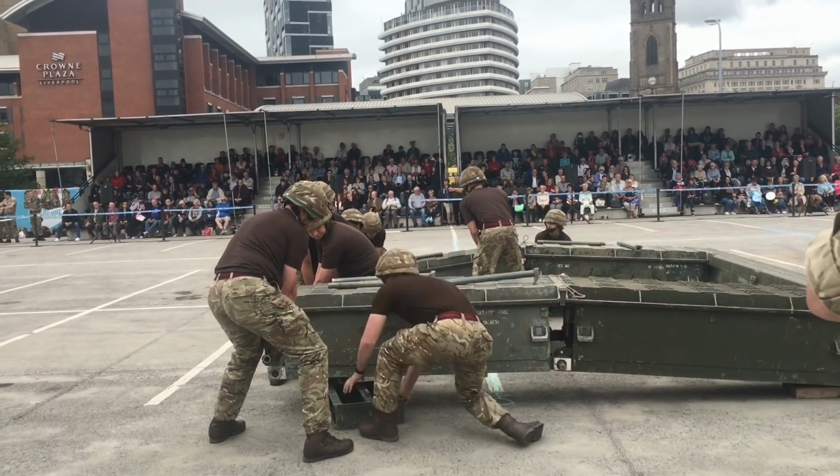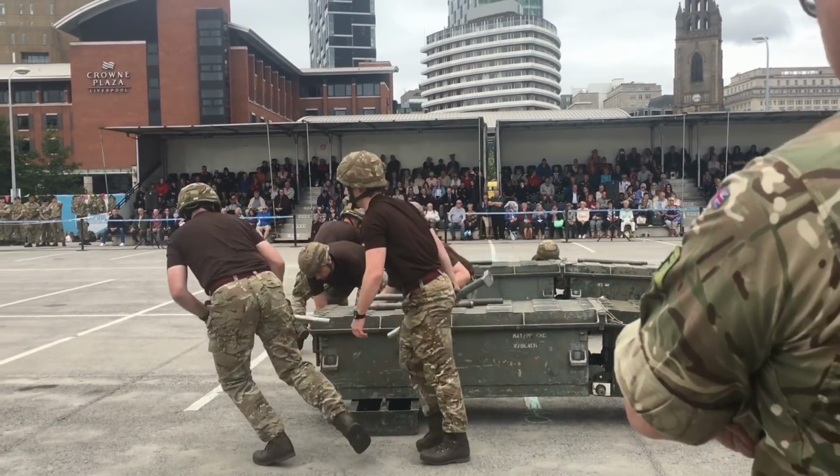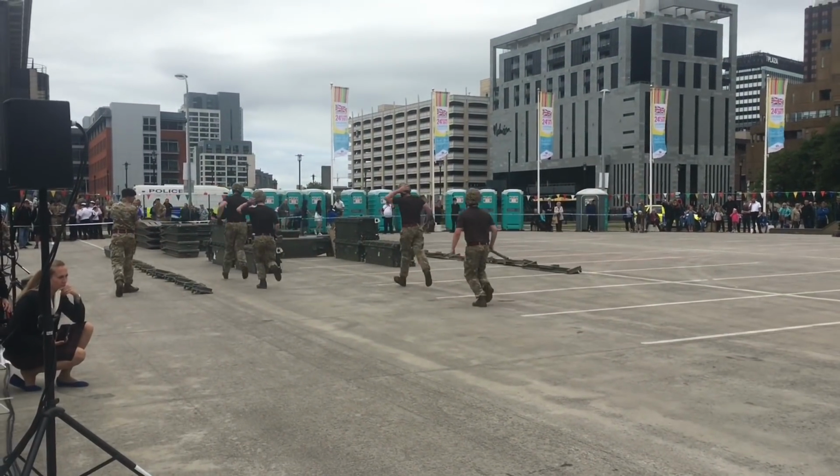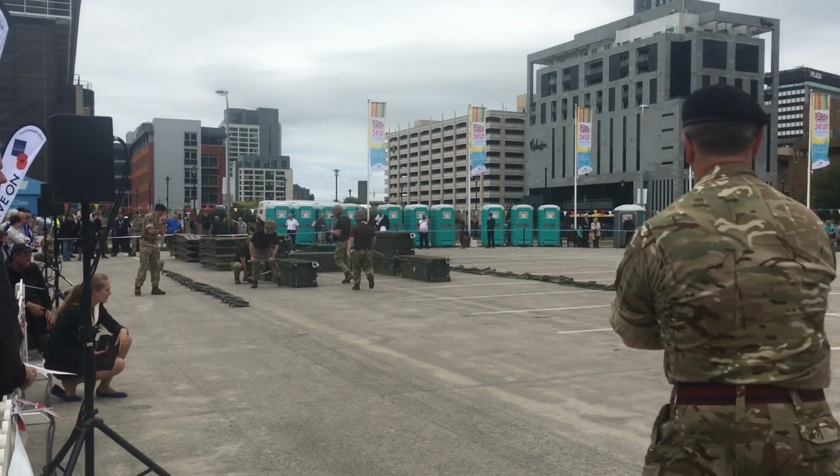As you can see, it is quite technical. It's not just simply shoving it in, heaving and lifting and working as a team.